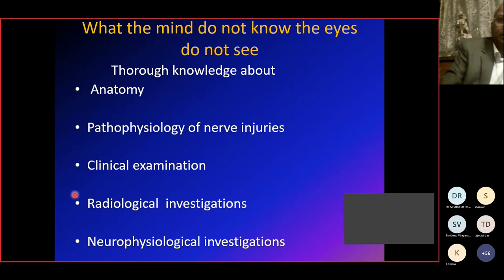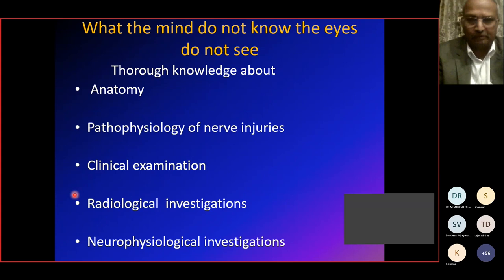So you must have a thorough knowledge about three-dimensional anatomy, pathophysiology of these nerve injuries and their regeneration. And you must know how to examine this region, because it's not like other peripheral nerve injuries. So there are so many things to look into. So for the clinical examination, you must be thorough. And subsequently, with your clinical examination, you must come to some diagnosis. And all your radiological and neurophysiological investigations only go on to support that.